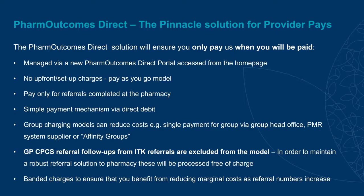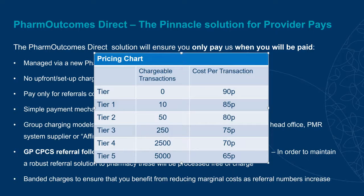So the structure of cost is based on a banded charge, and you can imagine that for us, we've moved from having one customer, NHS England, to having potentially thousands of customers that we need to invoice monthly. The way that we're going to do that is via banded charges, so you benefit from reducing marginal costs as your referral follow-ups increase in number. Let's have a look at what that looks like. And this is where we lead on to a more detailed conversation about affinity groups and how that can help you with making this service as efficient as possible.